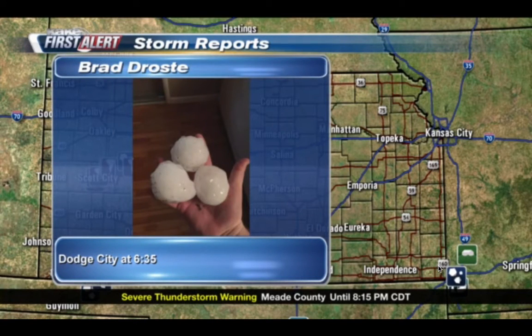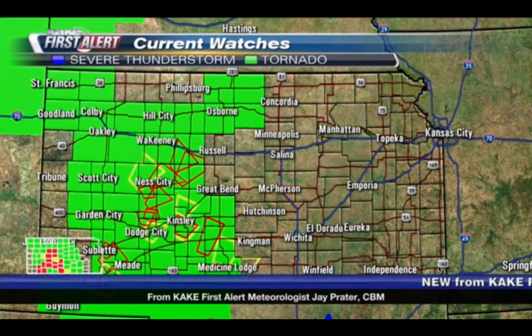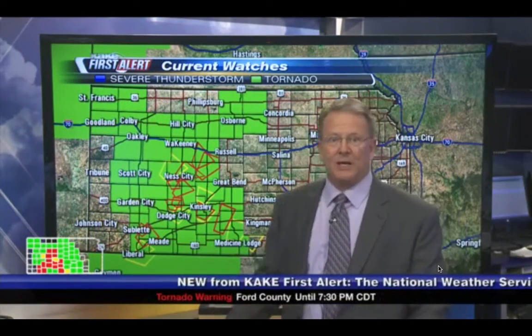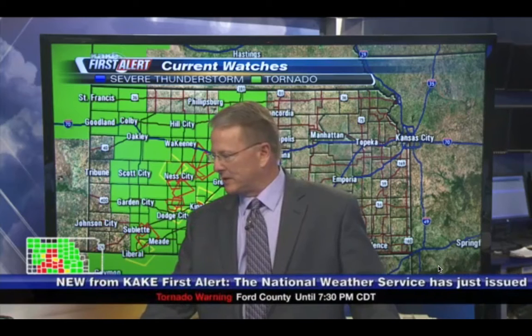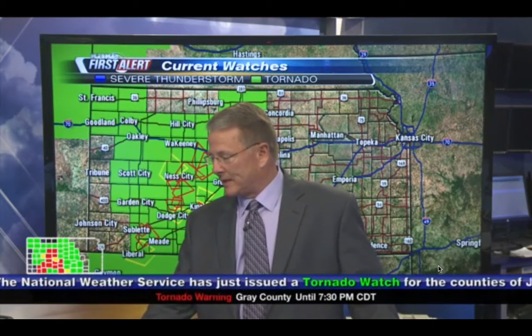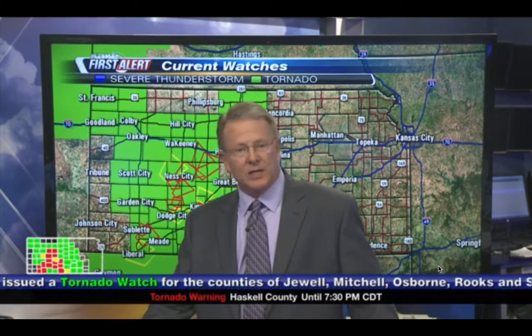So we're trying to get that tornado watch back up on the screen also. That's going to cover parts of south central Kansas, but so far extending into the north central counties. There you saw them pop on, and in fact it's extending into northwestern Kansas as well. And of course word is we're going to be including one here in south central Kansas also.